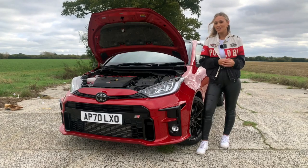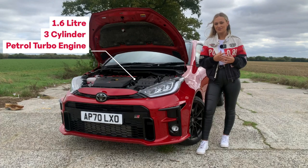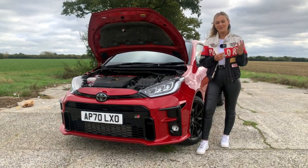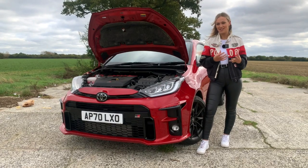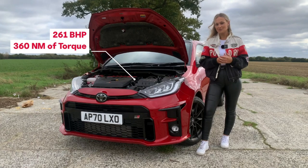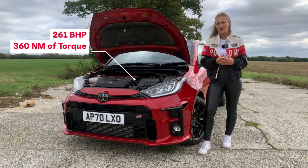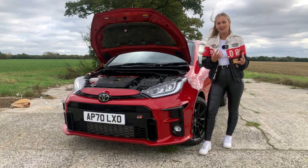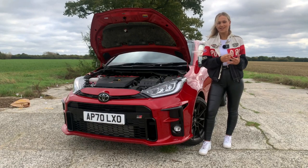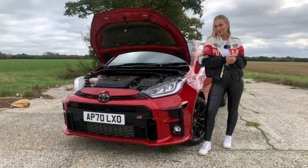Under the bonnet, the GR Yaris has a 1.6 litre three-cylinder petrol turbocharged engine, which is said to be the most powerful three-cylinder turbo petrol engine on sale currently, and it also pushes out 261 brake horsepower and 360 newton meters of torque, which is a lot of power for such a light little car. So I'm really, really excited to push this car to its limits, see what it's capable of on the roads around Attleborough.